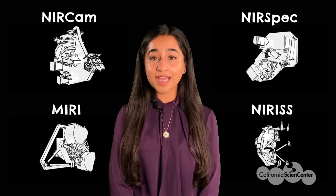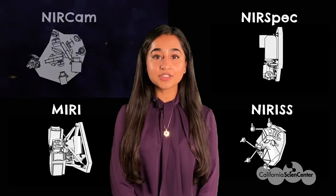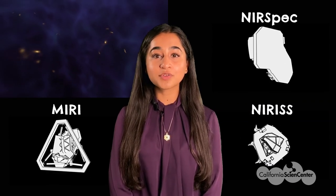Webb will unlock the mysteries of our universe and discover our origin story with the help of four science instruments: the NIRCam, the NIRSpec, MIRI, and NIRISS. Together, these instruments will help us understand how galaxies formed and evolved over billions of years, peer through clouds of dust that are impenetrable to visible light observatories such as Hubble, to observe stellar nurseries where new stars and planetary systems are formed, study the atmosphere and learn about the physical properties of exoplanets in an effort to find a planet similar to our home, Earth, and discover the first light of our universe.